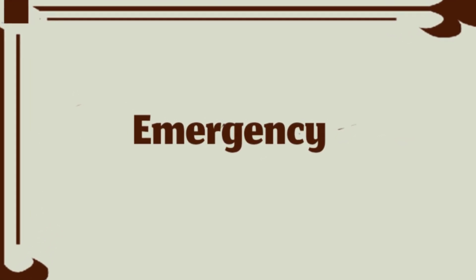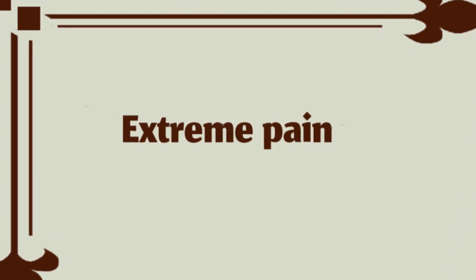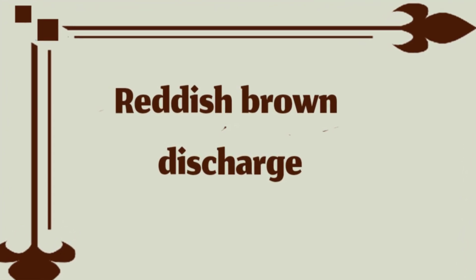In case you experience any of the following situations, you need to consult the doctor immediately. If you experience extreme pain or pressure on your lower back, contractions in the pelvic area, extreme pain that also spreads to the lower back and thighs, or you see reddish-brown colored discharge, it is also an emergency situation.